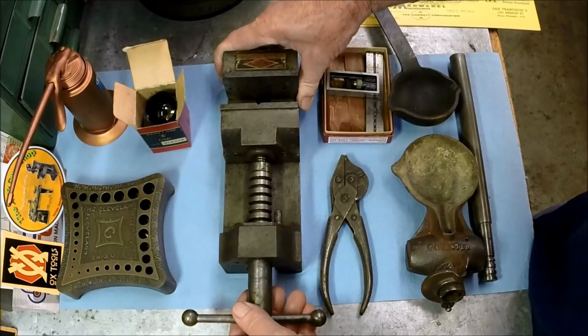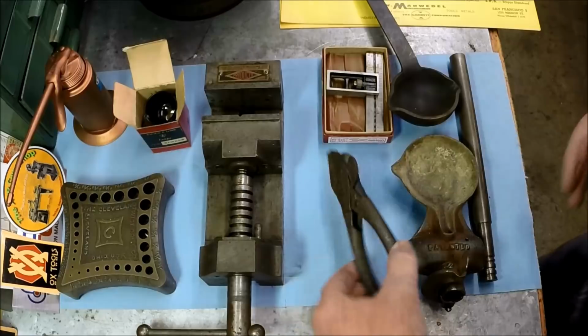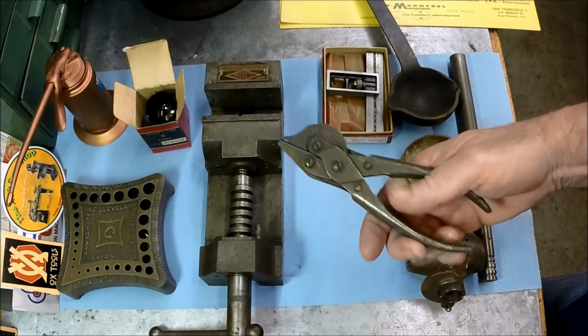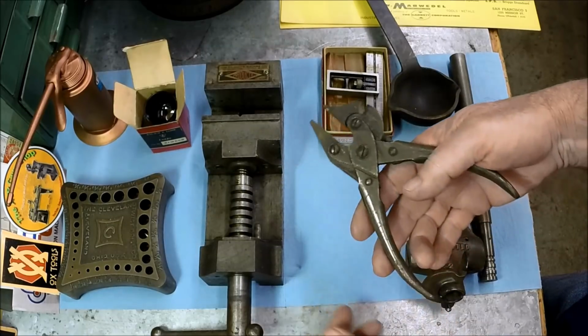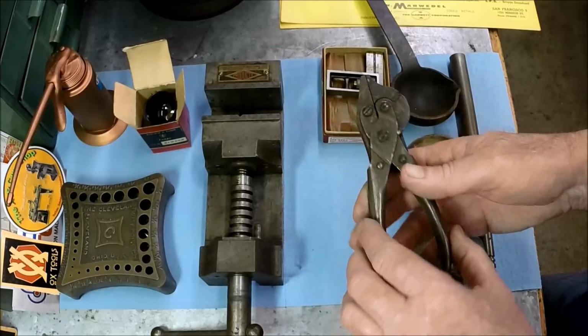So, yeah, I thought that was pretty cool, so I grabbed that. And then I never see these. I think Mr. Pete's got them all, but I finally got a pair of these Bernard parallel pliers. They need a little cleaning, but they seem to be in pretty good shape. So I'm in the Bernard Plier Club now.